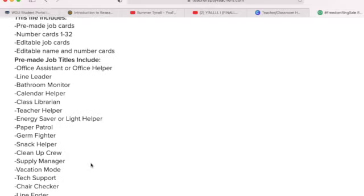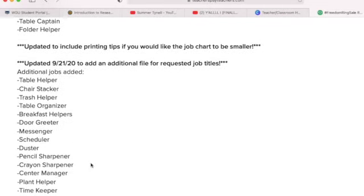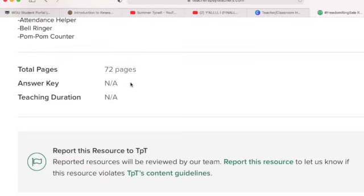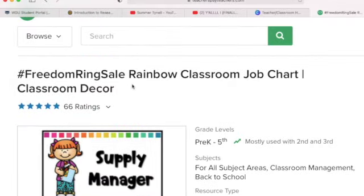So far, the ones that I have printed out are cleanup crew, teacher helper, line leader, bathroom monitor, and like I said, this is just a few. I haven't printed them all out yet because I'm still trying to decide which ones I want and which ones I don't want.